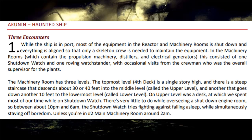The machinery room has three levels. The topmost level, 4th deck, is a single story high, and there is a steep staircase that descends about 30 or 40 feet into the middle level, called the upper level, and another that goes down another 10 feet to the lowermost level, called lower level. On upper level was a desk, at which we spent most of our time while on shutdown watch.